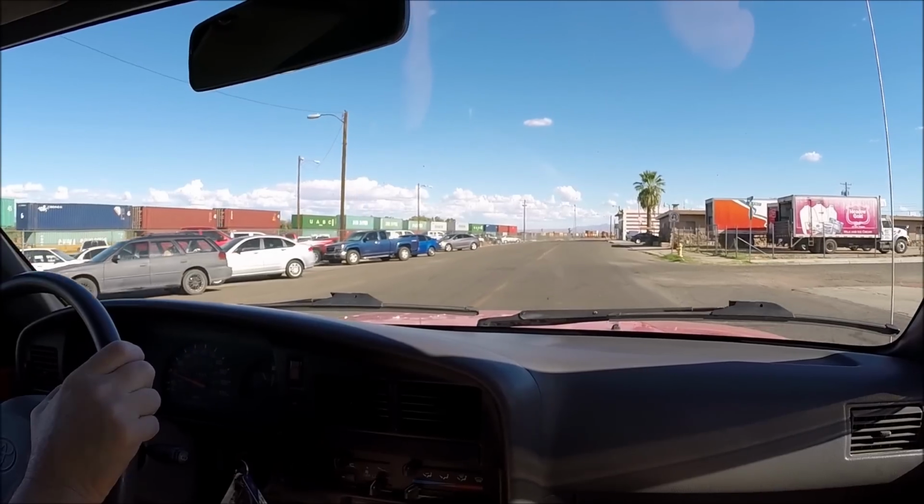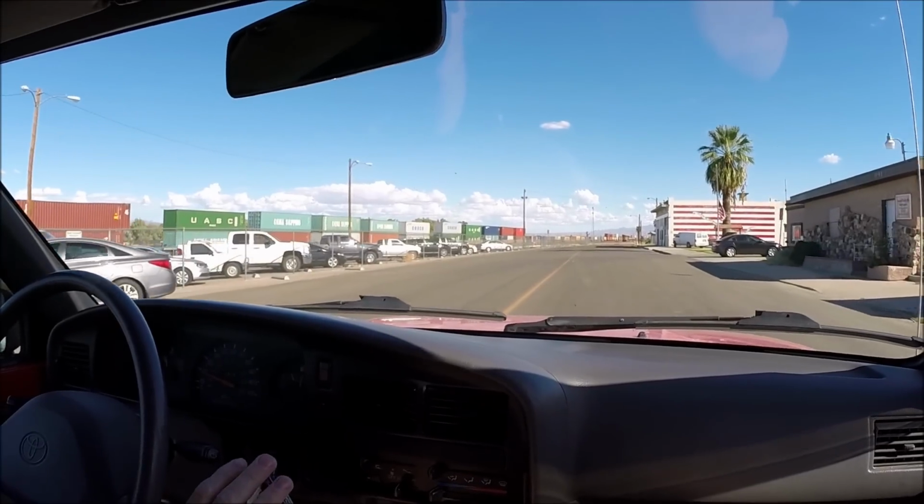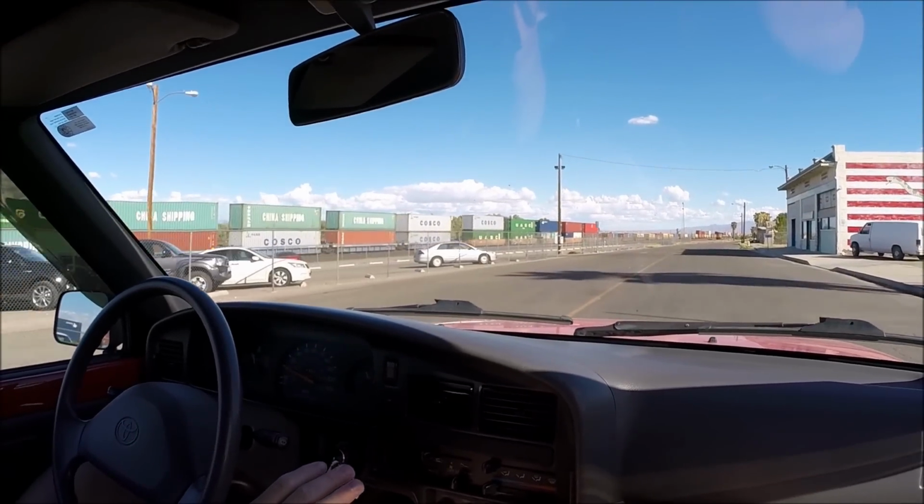Yeah, I never see an Amtrak down here. It's always container cars. Right. Always. Yeah, I've never seen an Amtrak down here either. Of course, we're always together, so.